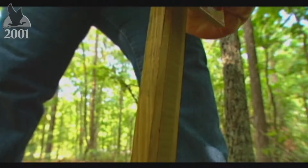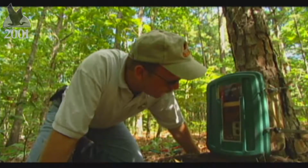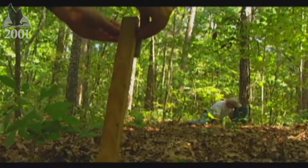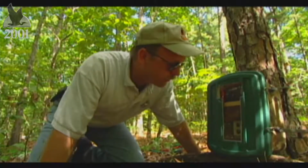Triggered by breaking an infrared beam, the camera should record any visitors to the bait station, providing positive proof of bears, and hopefully a portrait of a female with cubs. Yeah, it's set. That's good.